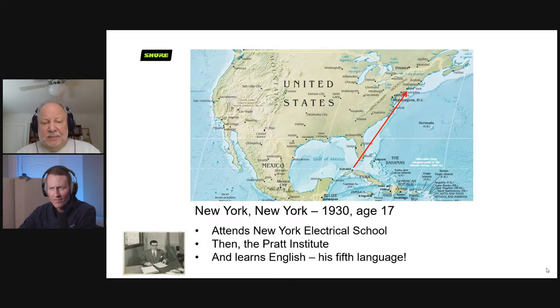At age 17, he goes to New York City. He had some relatives there, and he attended the New York Electrical School and then Pratt Institute. And by the way, he went there also to learn English at the same time. It's now his fifth language.